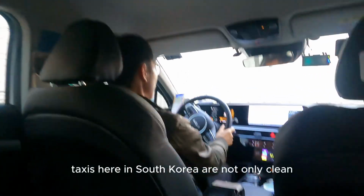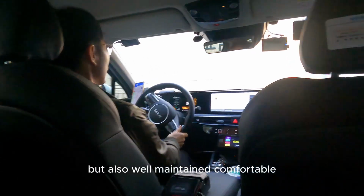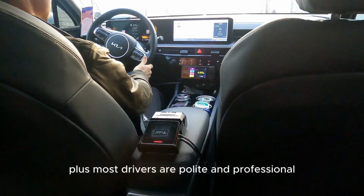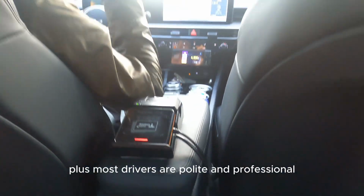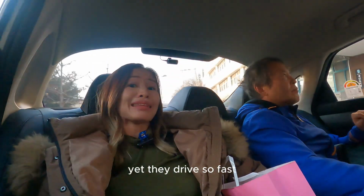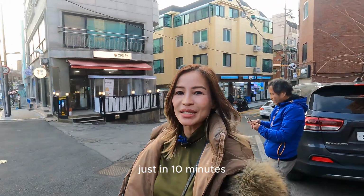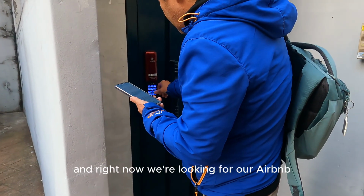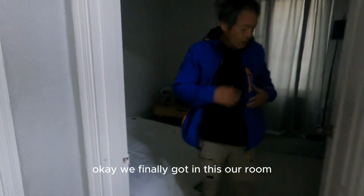Taxis here in South Korea are not only clean but also well maintained, comfortable and equipped with GPS and card payment options. Plus, most drivers are polite and professional, making the ride smooth and hassle-free. Yet, they drive so fast. Just in 10 minutes and we finally arrived at our location. And right now we're looking for our Airbnb. Okay, we finally got in.